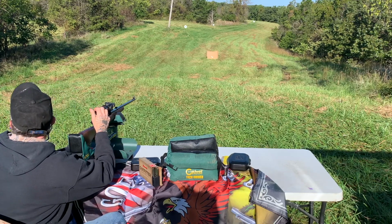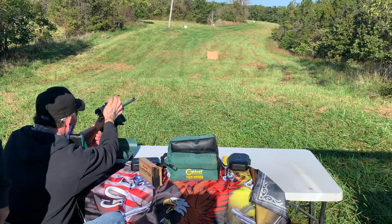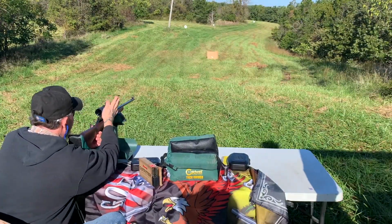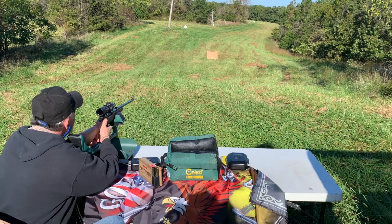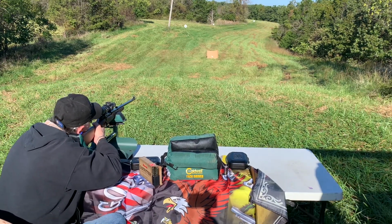It won't kick hard because you're in a lead sled. Don't listen to him. Yeah, so. I got a feeling this sucker's gonna be loud. Yep, just hold dead center and slowly squeeze.